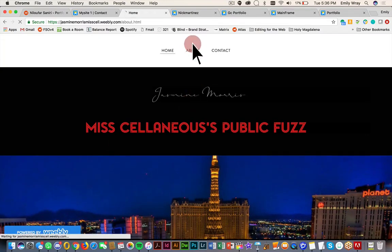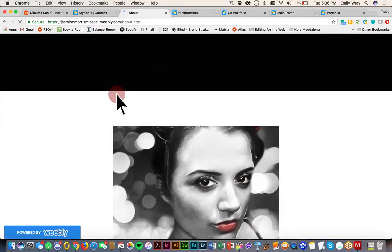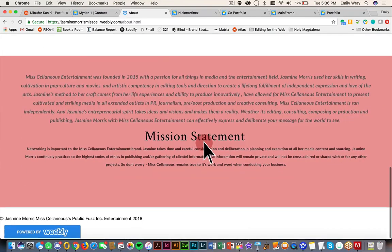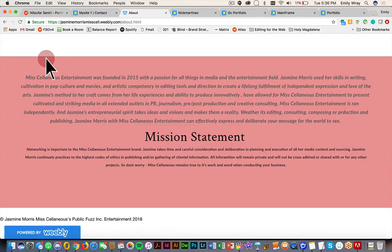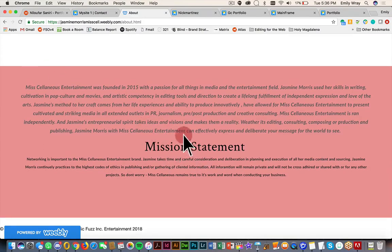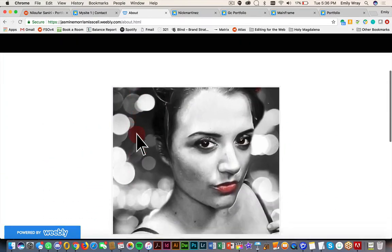Jumping next to the About. So here, as it loads in, I see a fun picture of you that talks a little bit more about what you're doing with media storytelling. Everything here is center aligned. Again, you guys, my recommendation is always left aligned for paragraph text because that is easier to read, right? So for titles and headings, it's fine to center align them, but when you have a paragraph of text, you want to make sure that you are left aligning that. And this is a recommendation for everybody's site.